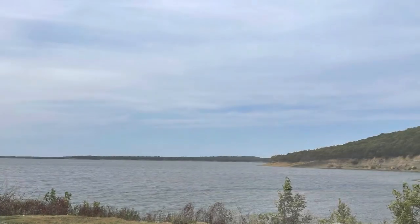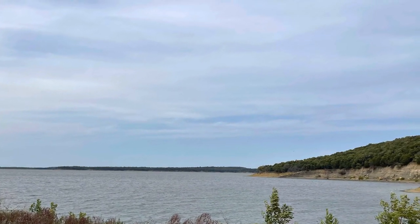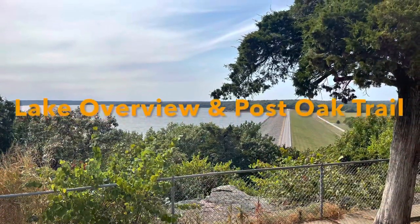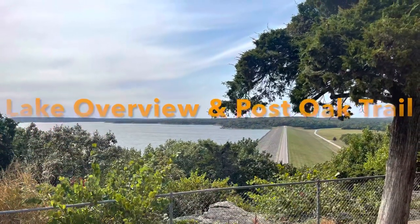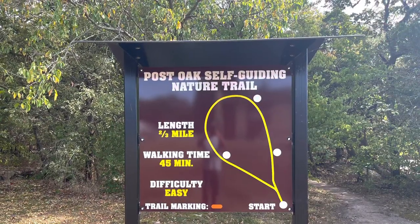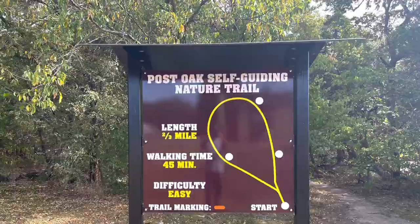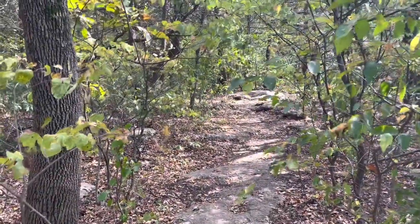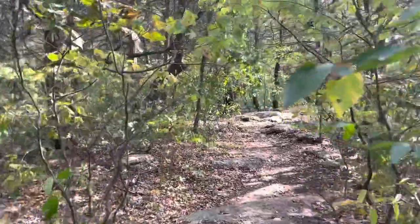Available for your convenience are four campgrounds with over 90 RV utility sites, 50 primitive sites, boat ramps, fishing docks, playgrounds, hiking trails, biking trails, three basketball courts, and an 18-hole par 3 golf course. We're on Post Oak Self-Guided Nature Trail, giving it a checkout.